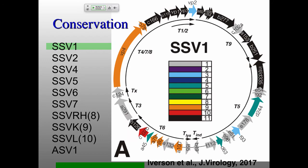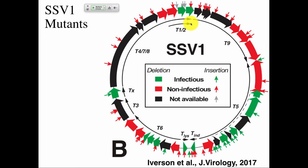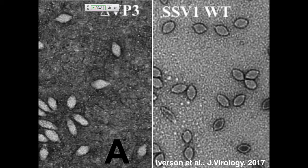About this half of the genome is pretty black. It's well conserved. And this half of the genome is pretty red in terms of not being able to make mutations there. One very strange thing that we saw, and if you're more interested in this, read the paper, happy to share it with you, is this VP3 gene that we were actually able to delete and still get functional virus particles, but they're a little weird.